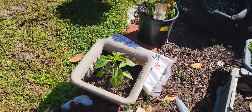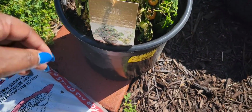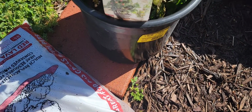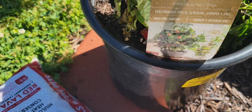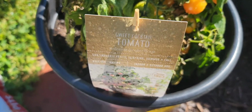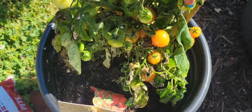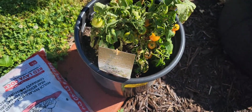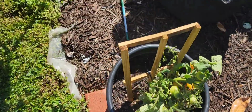Hey, this right here, I picked this up from Lowe's a few weeks ago. I repotted it, and it's not doing so well. It doesn't look good, but the reason I purchased it is because it said sweet cocktail tomato. So that was right up my alley. But anyway, as you can see, those tomatoes right there, they're ready. So I'm gonna go ahead and pop those off the vine today. And of course we're gonna be making a salad.